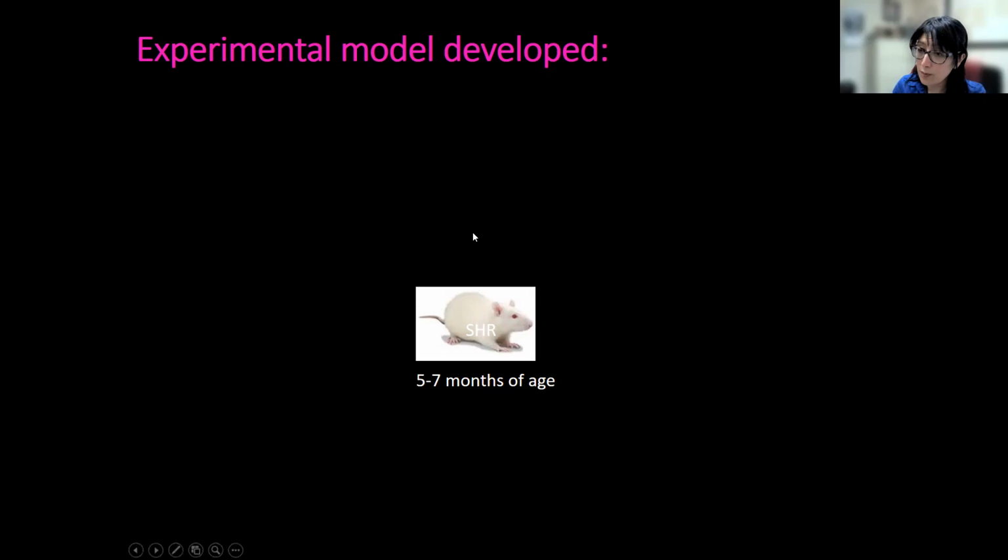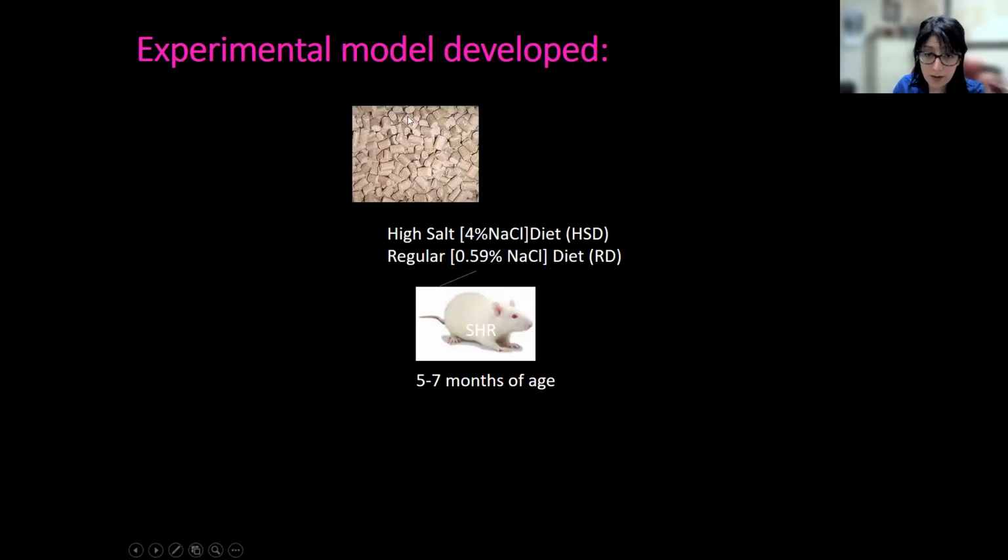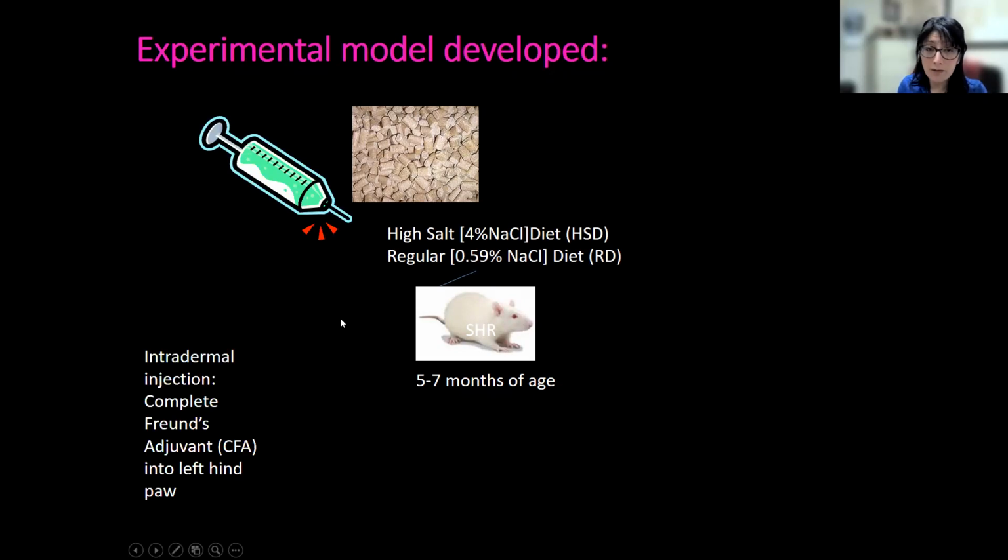We divided them into groups, one getting a high salt diet, since we're looking at diet-induced changes, as well as a regular diet. And we injected them with a very mild form of arthritis. We cause a monoarthritis. I gave them an intradermal injection of complete Freund's adjuvant in just one paw. This is almost akin to stepping on a nail and getting an infection in your paw, but it does cause arthritic damage in the joints of that particular paw. So it's a monoarthritis.